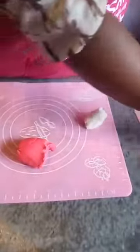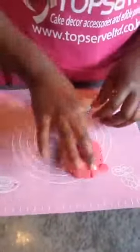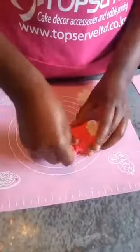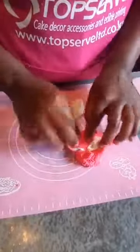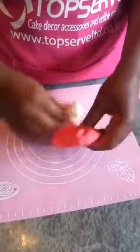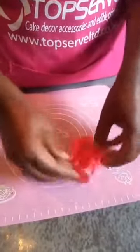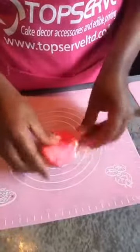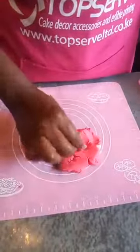So I want to show you a small piece. I'll leave the other pieces covered as I'm doing this. Sometimes I'll just put little pieces of fondant in little sections, then knead them just a little bit. You can put the other side if you want, like so. I knead them just a little bit, guys. Maybe I feel like I need a little piece of that.